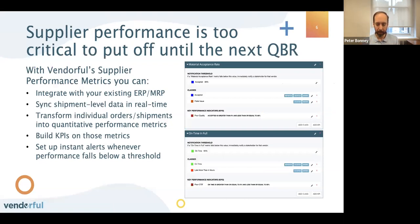So from my perspective, supplier performance is too important to put off to a QBR. I think you really want to get insights as early as possible. So I think this is the last slide I have here. After this, I'll hop over to a little demo.